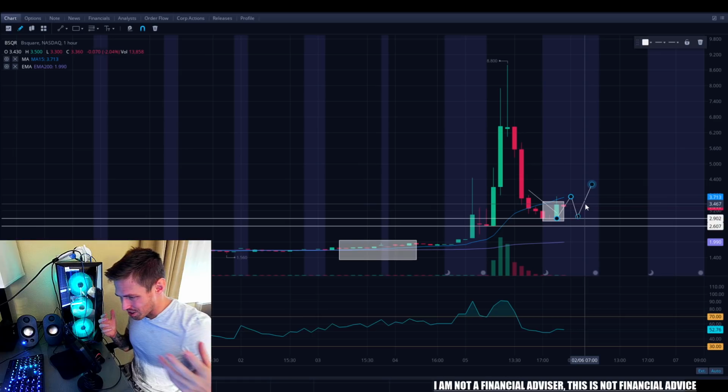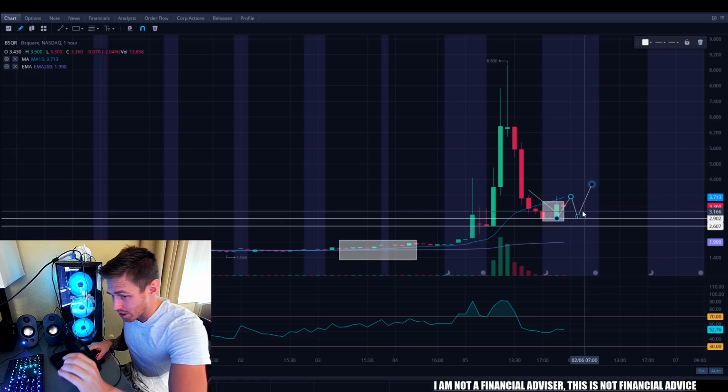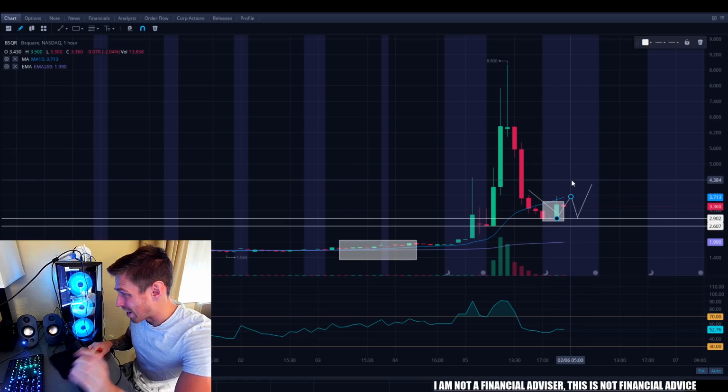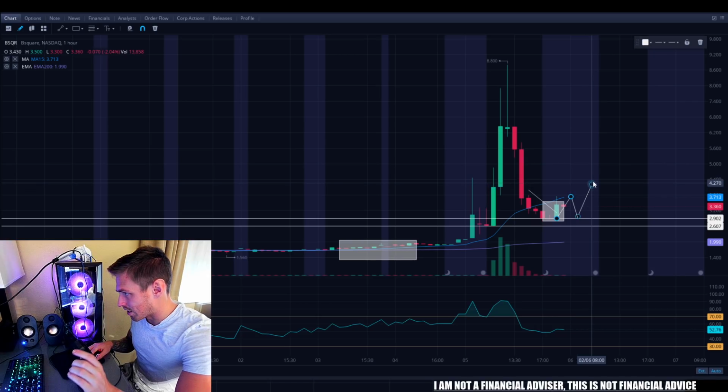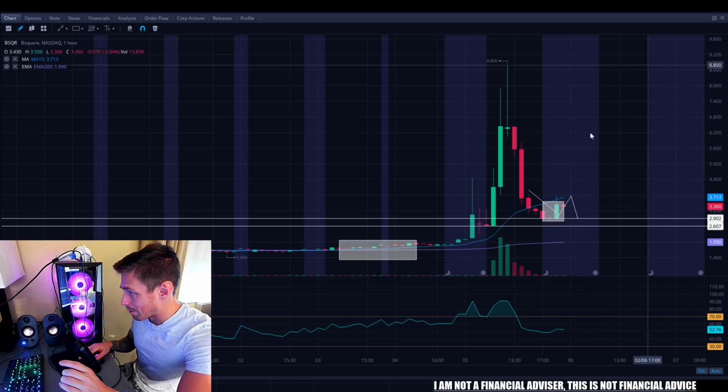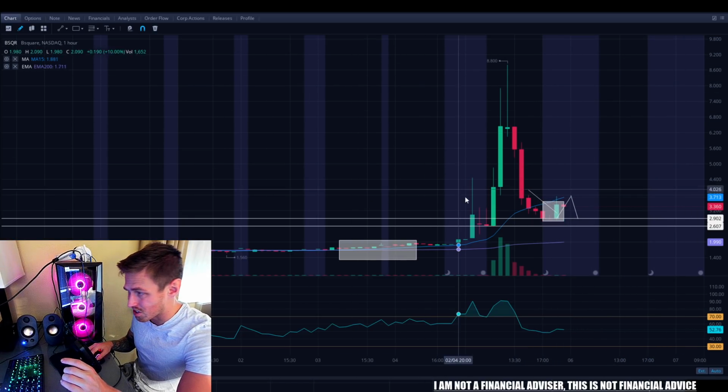Guys, that is a double bottom. That is a good bullish reversal indicator, and that will, to me, signify that it's getting ready for the next run. This could very well dip back beneath, but this does look like it is set up for a pretty filthy run, my friends. It's looking absolutely disgusting on the charts here.